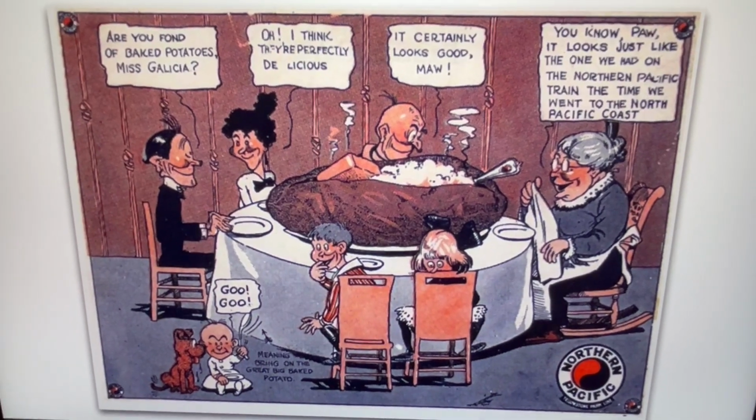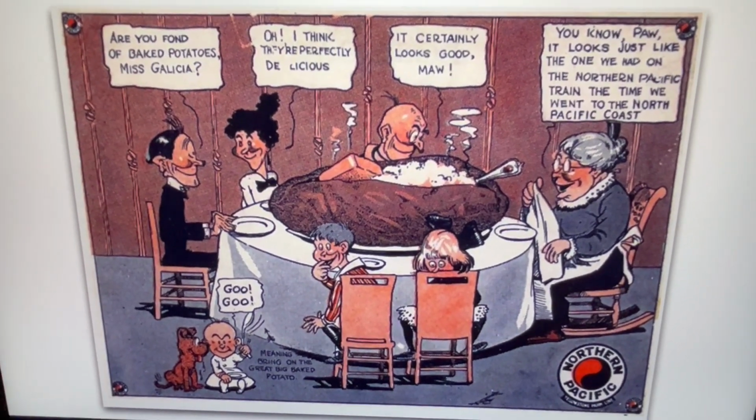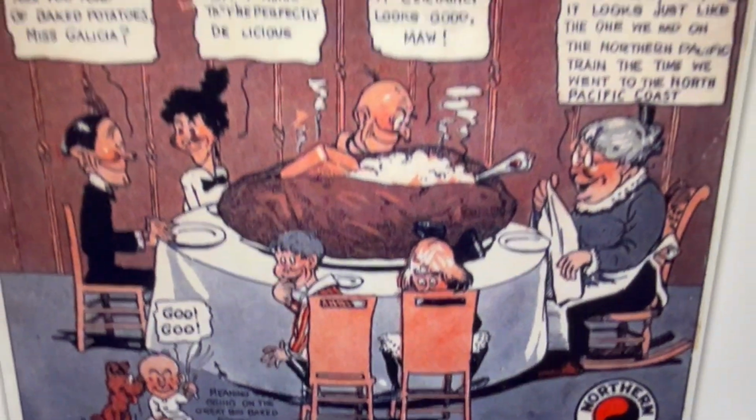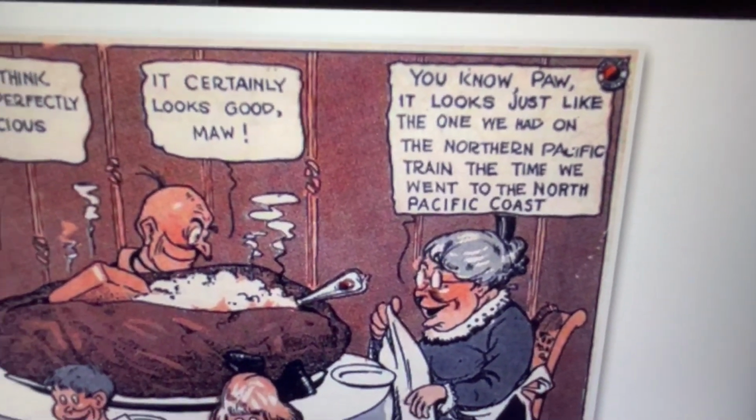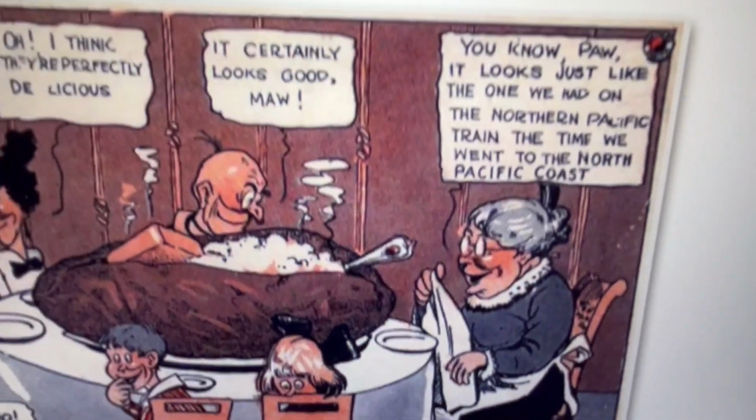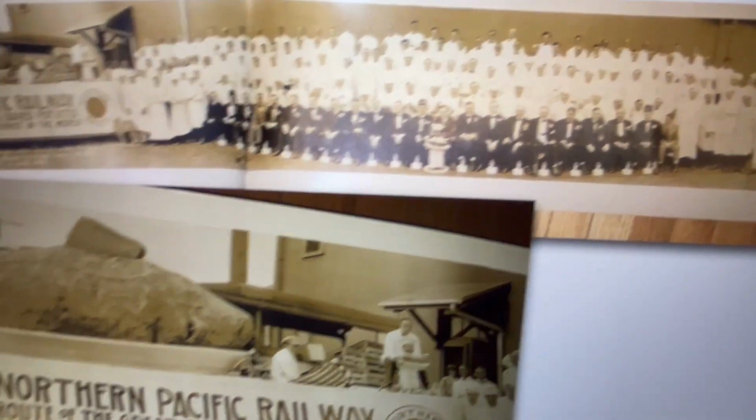Look at this one. 1915, you're saying? Yeah, by 1915. Look at the little baby going, goo, goo. It looks just like the one we had on the Northern Pacific train, the time we went to the North Pacific coast. There you go. It certainly looks good.